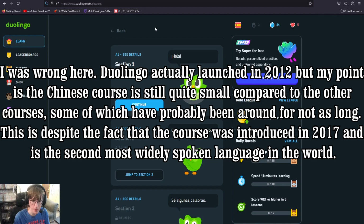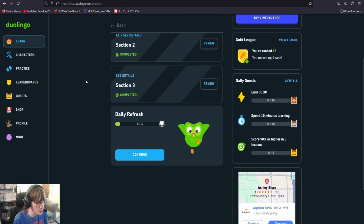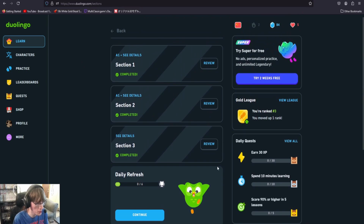Now, Duolingo itself has been around since 2017, I'm pretty sure. So the Chinese course was actually started the same year that Duolingo itself was. And yet, despite that, it still remains one of their smallest courses ever. Still, to this very day, it's stuck at only 67 units, while all these other popular languages are so much larger. So it's kind of an interesting thing to note, I guess. I'm not sure why that is.